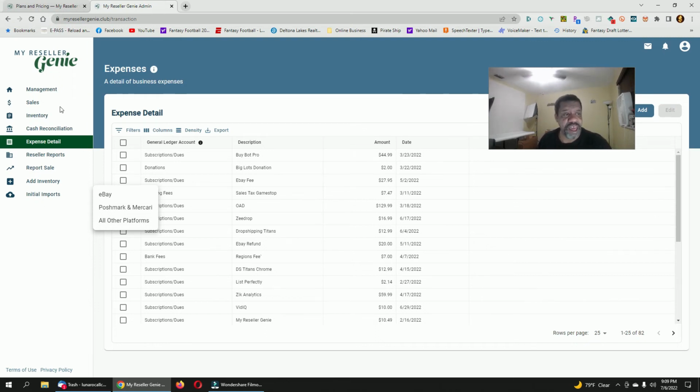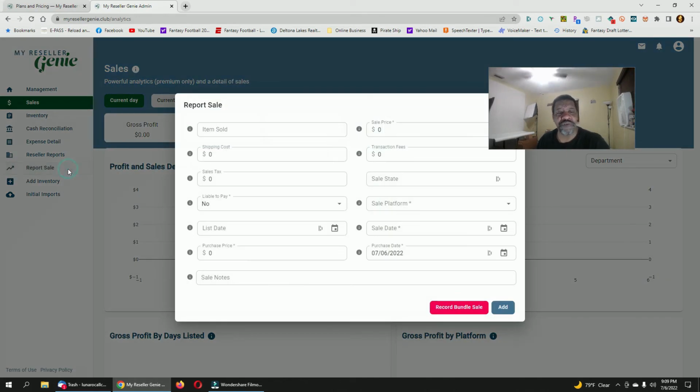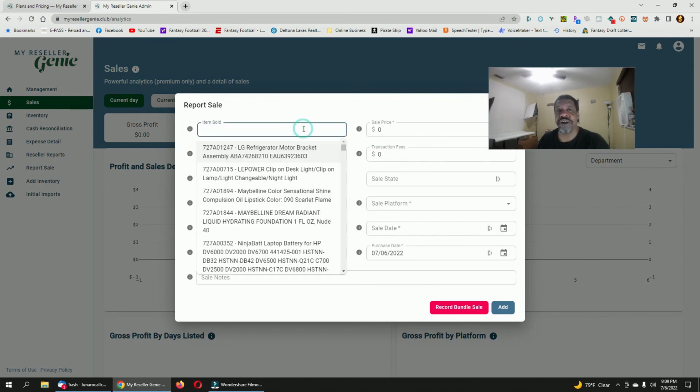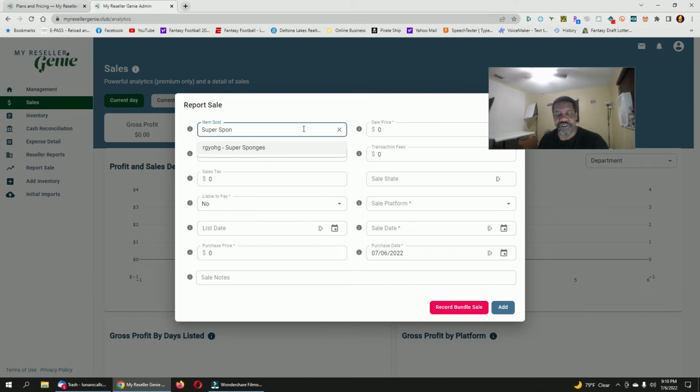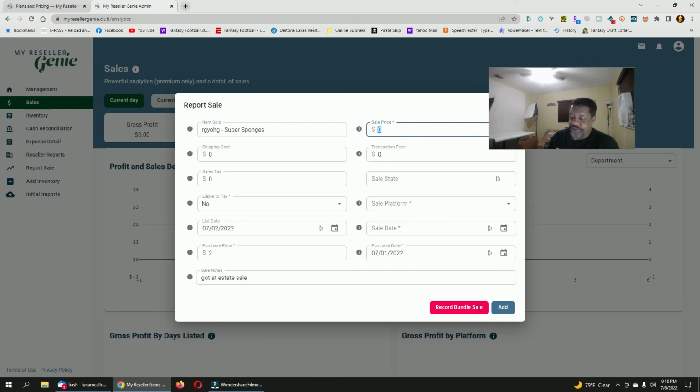All right. One final thing I want to do is the most important thing: report a sale. So what am I reporting? Super sponges. There we go. All right. So there's my super sponge. Now, there's my purchase price. I sold this for $20. The transaction fees were $4. My shipping cost was $4.